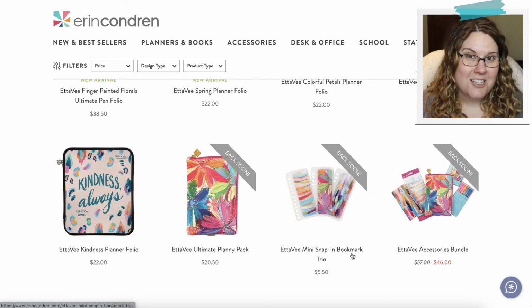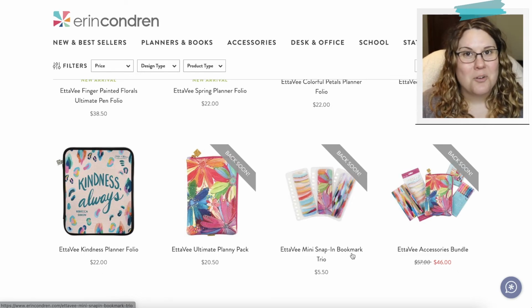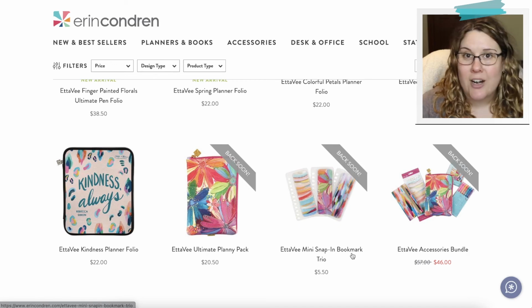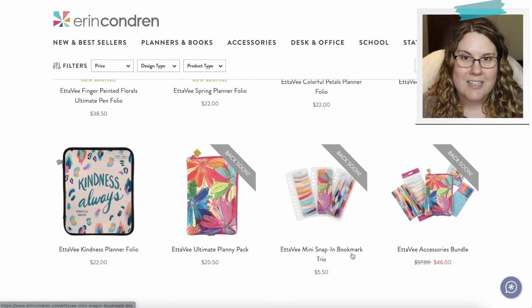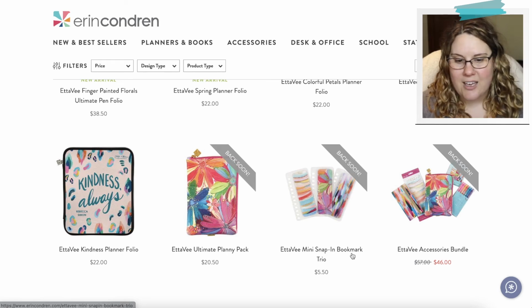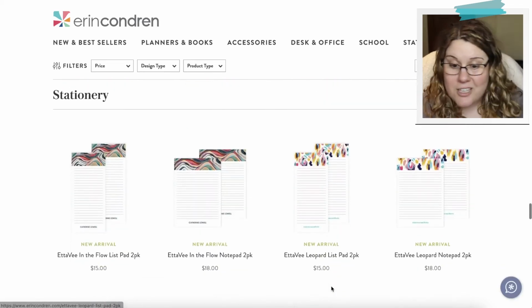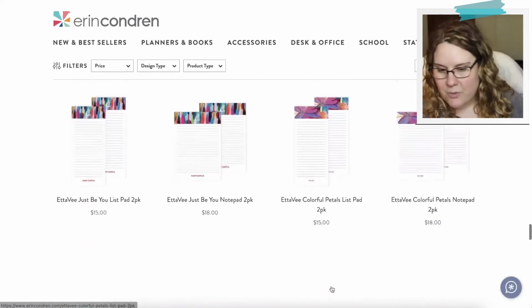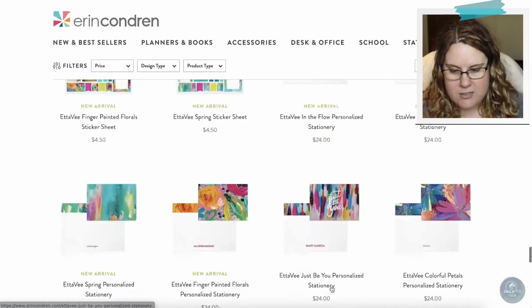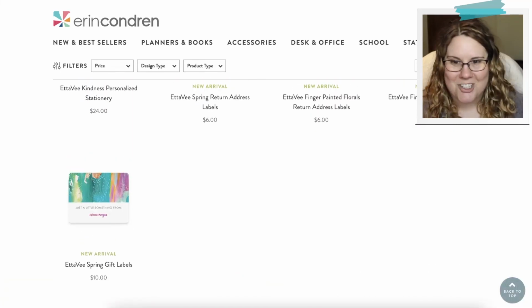If you are outside the US, maybe see if you have a friend in the US who can help you out, or check resale sites like eBay, Mercari, things like that. Maybe someone is looking to declutter their planner stock so they can get some new stuff, and you can get your hands on some products that are not usually available in your country. By the way, we also have stationery, stickers, cards, all that good stuff. I figured I should probably actually scroll down to the bottom of the page.